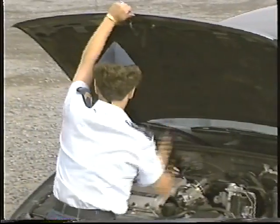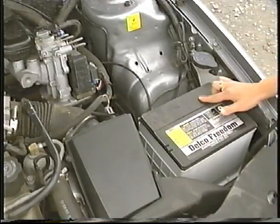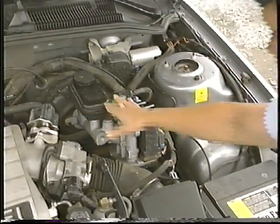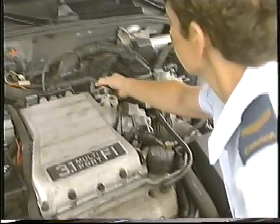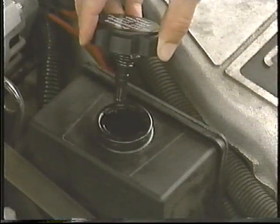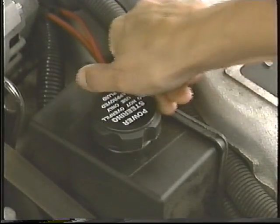Inspect all major engine components. Look for damage to belts and hoses or frayed electrical cables and ignition wire security. Check all fluid levels and top up if necessary.